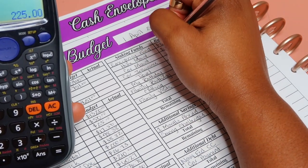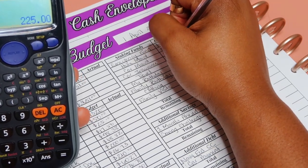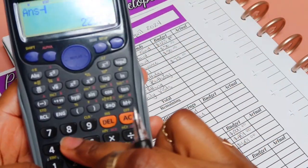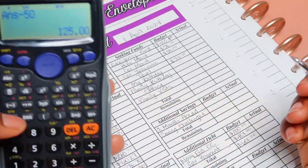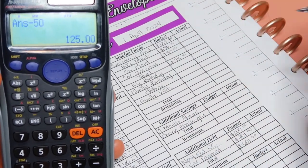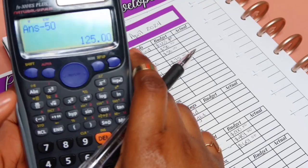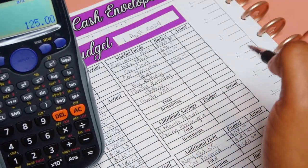Home maintenance, we're going to give it $50. Car maintenance, we're going to give it $50. So minus $50 for home maintenance, minus $50 for car maintenance. So now I have $125 to split between 1, 2, 3, 4, 5 sinking funds.